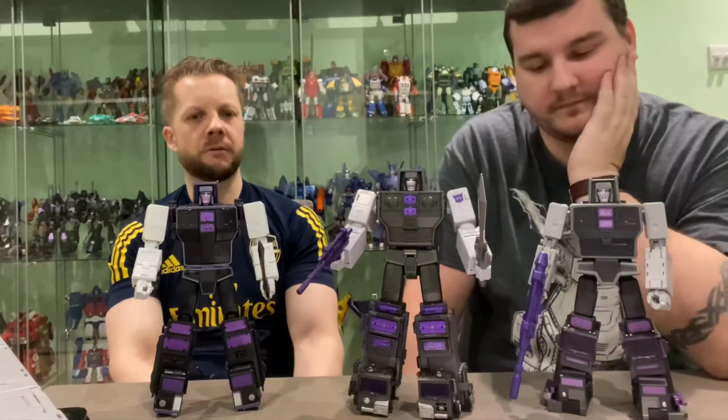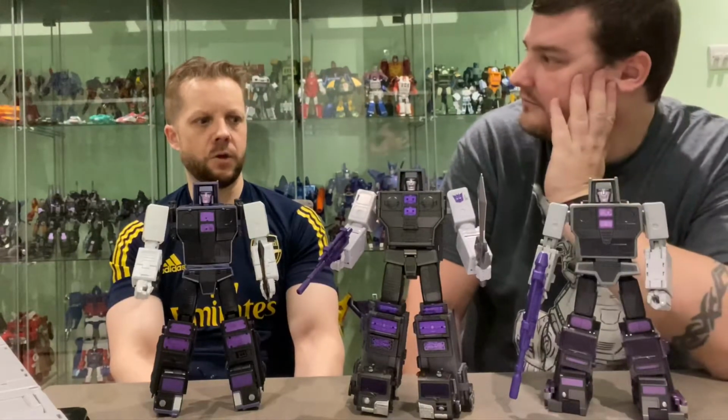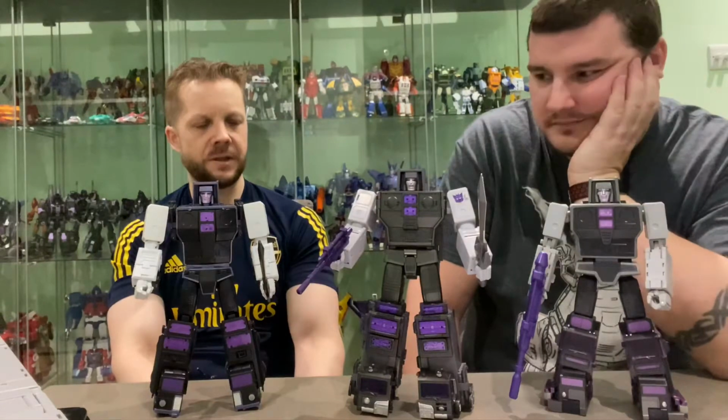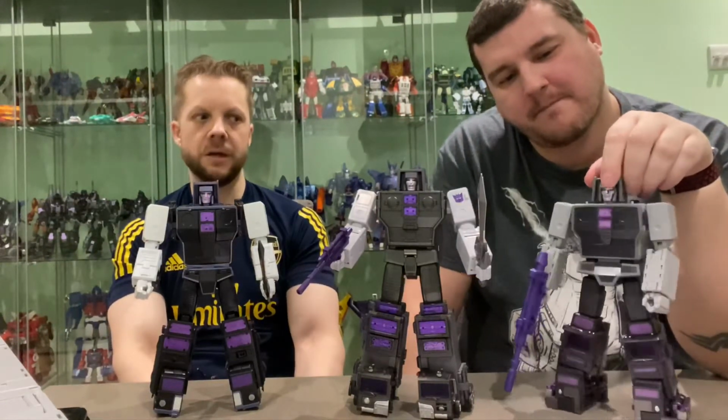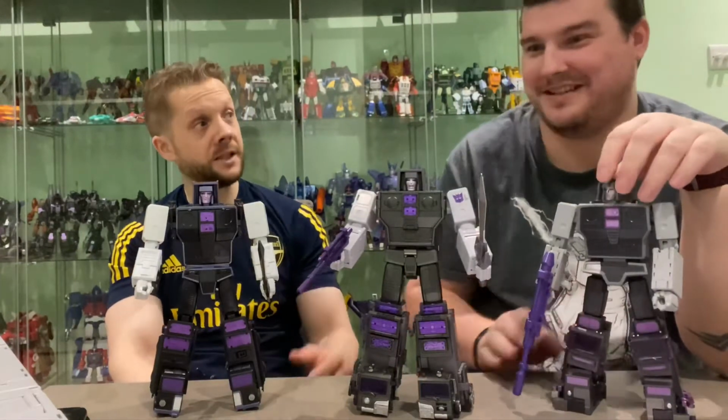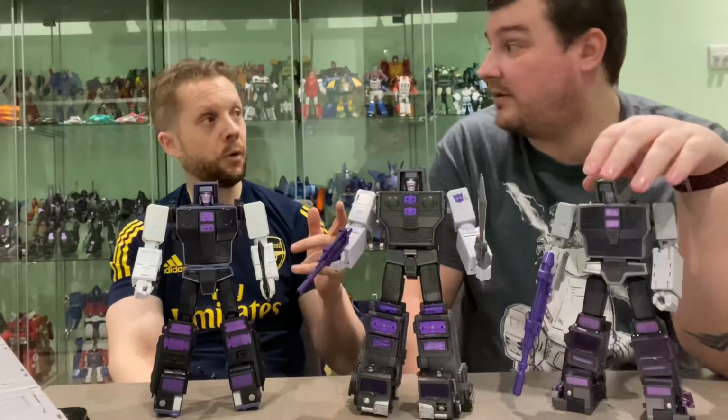I don't think there's any right or wrong answer as to who's the best. There's pluses to both of them, but I was not expecting DX9 to be that good. And I tell you what else he is in vehicle mode.